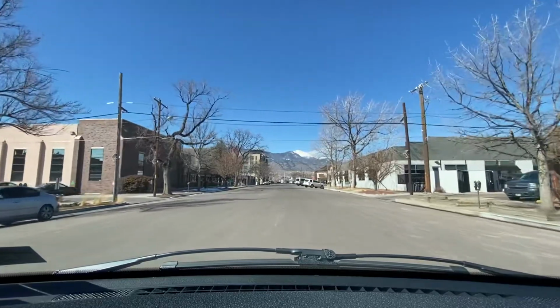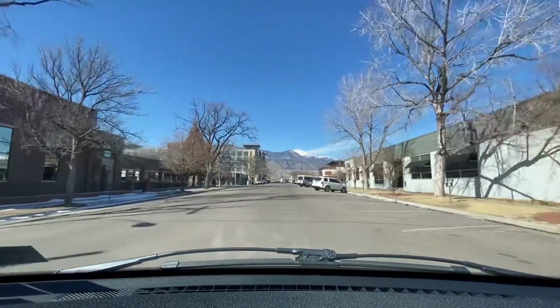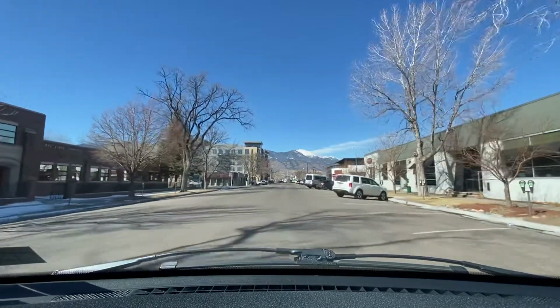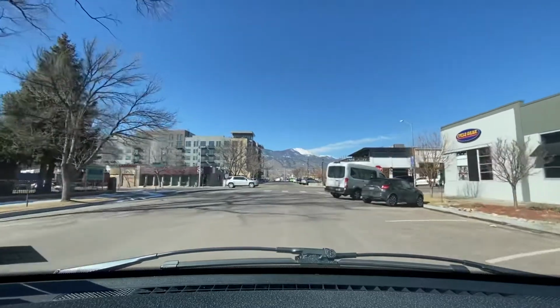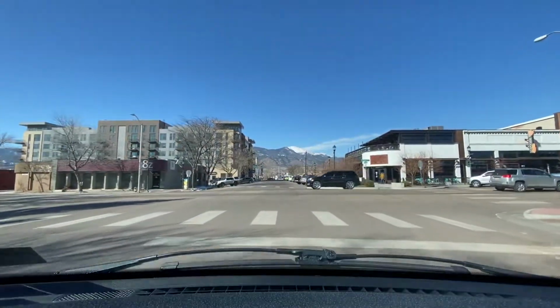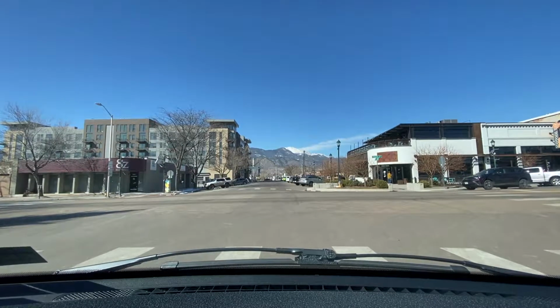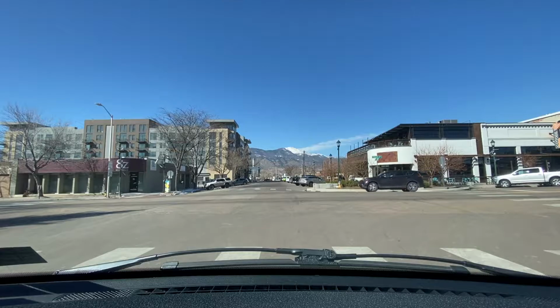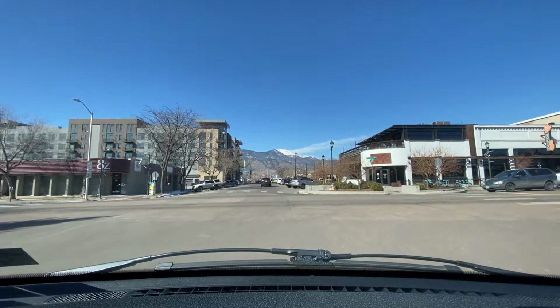Directly in front of us, you'll see a phenomenal mountain that's capped with snow. We have Cycle Gear on my right-hand side. Good stuff for motorbikes. We're at Tejon and Moreno. Or you can say Tijon and Moreno. But with the accent, Tejon and Moreno. All right, let's make this right-hand turn. We have 8Z Real Estate on my left-hand side.